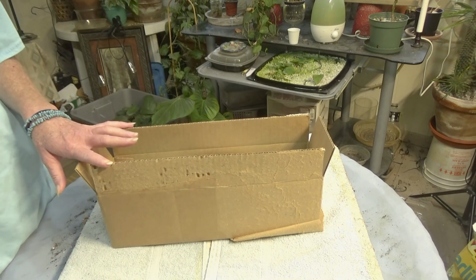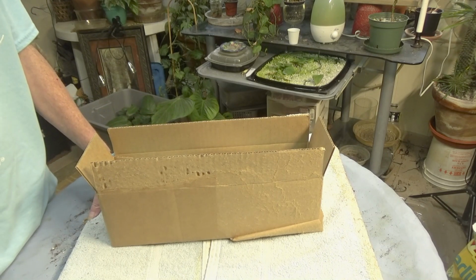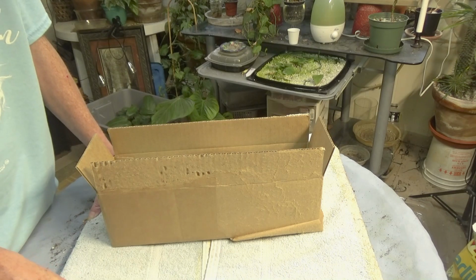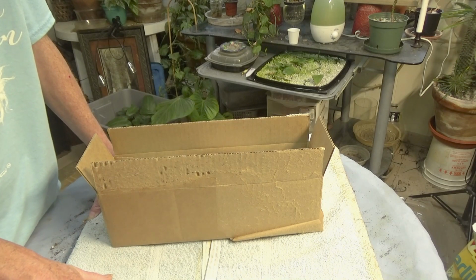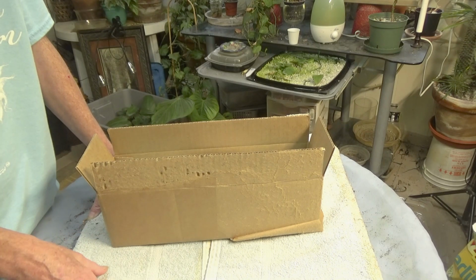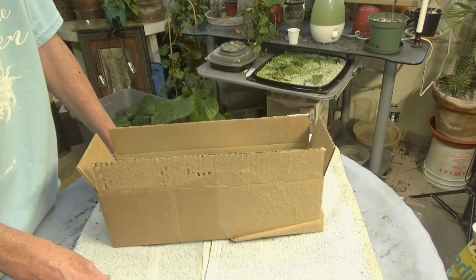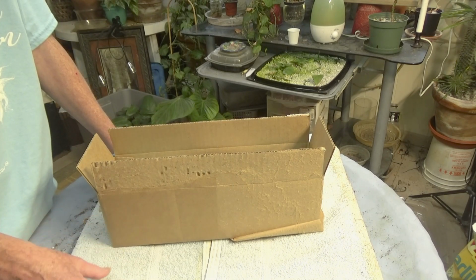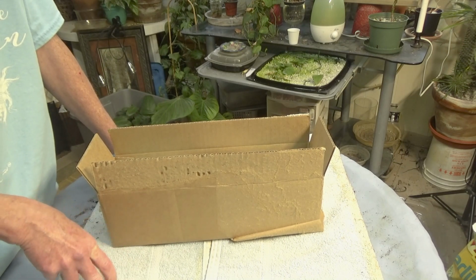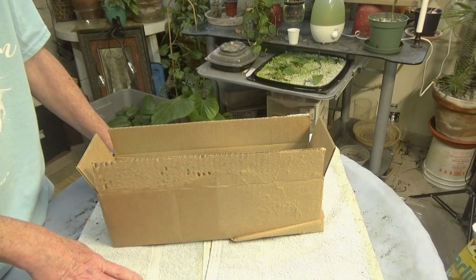I have some more plant mail. Now this is a plant that, for some reason, Chris from Chris's Garden Pile sent me. She felt like her end was lax on sending me plants of what I sent her, but I kept telling her not to worry about it because I got the plants that I wanted, and I'm happy with that. But she insisted on sending me another plant now.